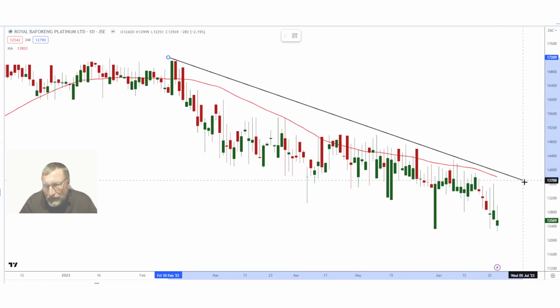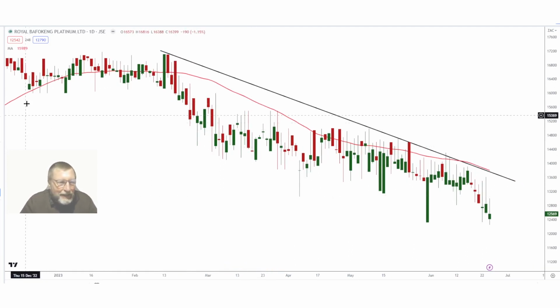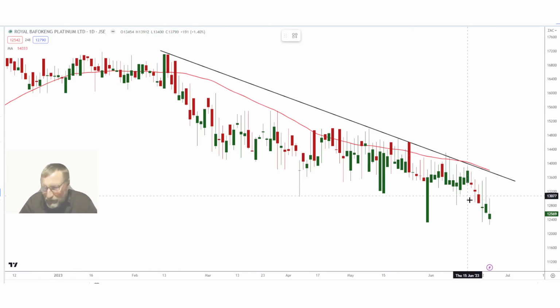But there's the trend line. The trend line tells you one thing: that the momentum is still clearly to the downside. And there's your 50-day moving average. That is also telling you that the trend is clearly to the downside and that medium-term investors will be a little bit nervous to invest in the stock. But for traders, we always know that we've got many a trader that's always watching the show for maybe a little hint, and there's your hint.